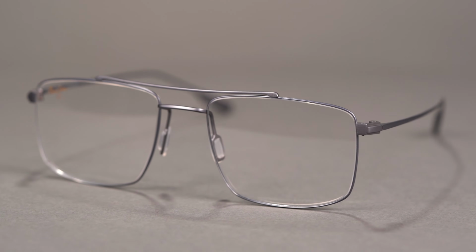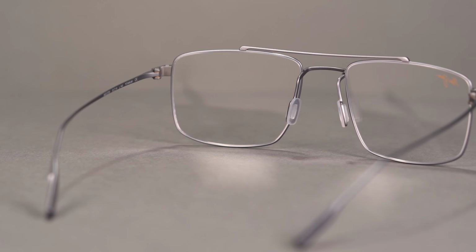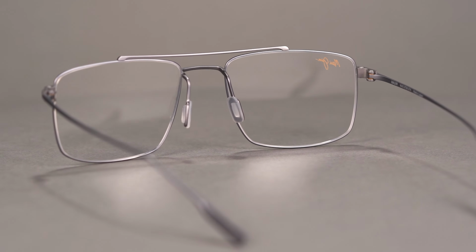The frame is very thin, I think very stylish, even though it's kind of a throwback design, this double bridge and this kind of, I don't know that I'd say aviator look, but you know what I mean, double bridge really ultimately. It does have adjustable nose bridge with nose pads made out of silicone, so it grips really well.